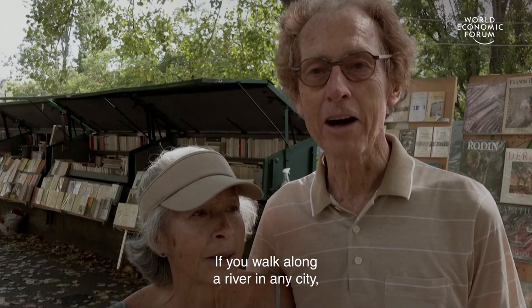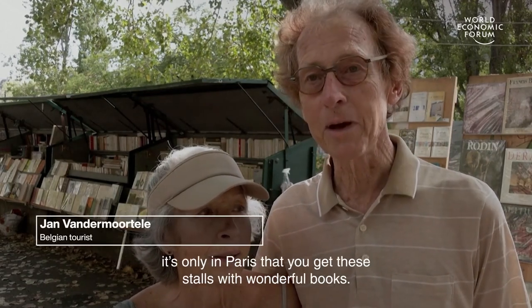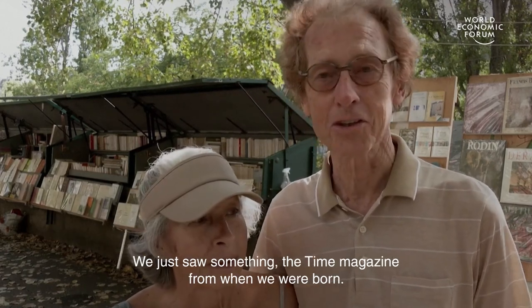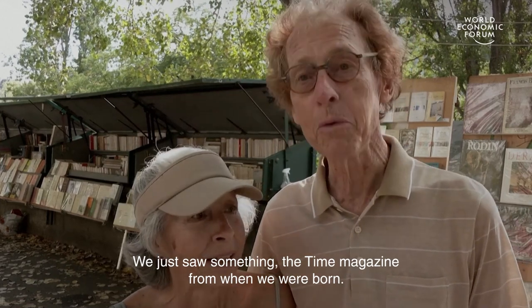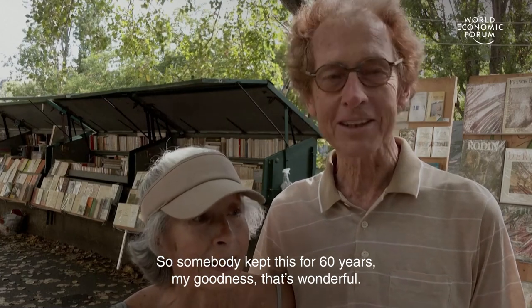You walk along a river in any city, it's only in Paris where you get these stalls with wonderful books. We just saw something, a Time magazine from when we were born. So somebody kept this for 60 years. My goodness, wonderful.